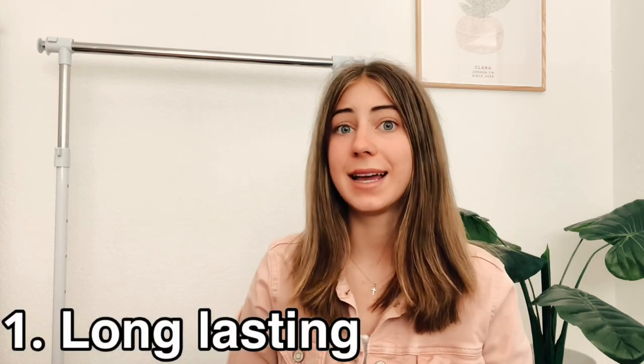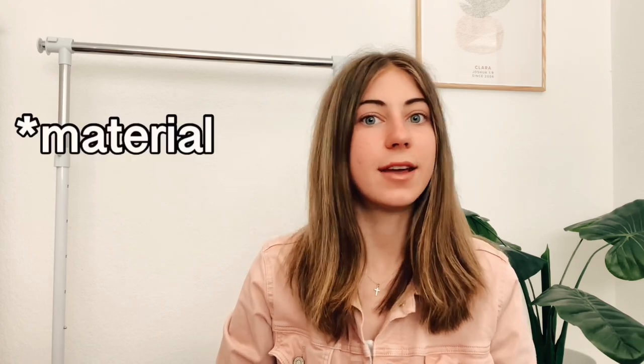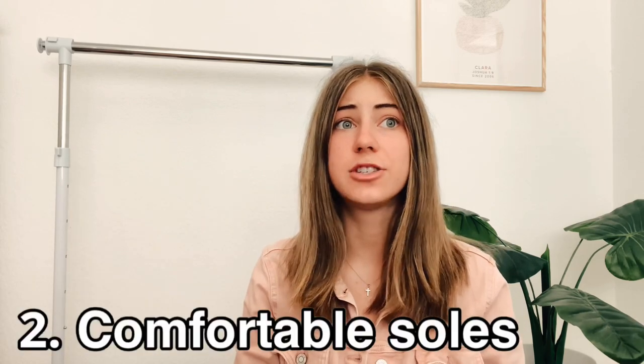Okay, the next thing that we have are shoes. My number one tip when looking for shoes is that they are long lasting, and obviously you don't know if they're going to be when you go and buy them, but you can talk to people and you can look at the quality and the material in the shoes. My second tip is that they have comfortable soles. Definitely try them on and walk around in them, and if they have an uncomfortable sole or you don't think you'll wear them, don't buy them.